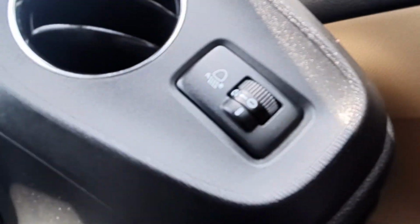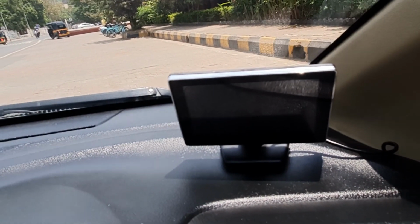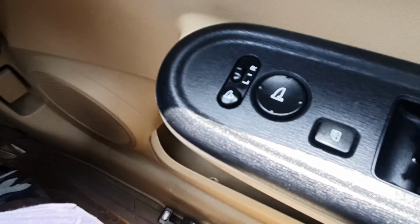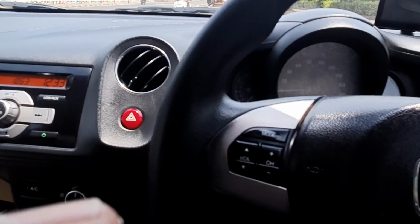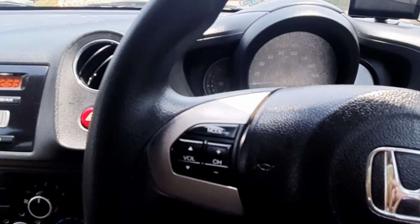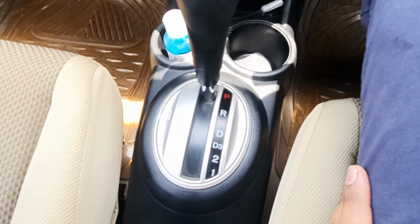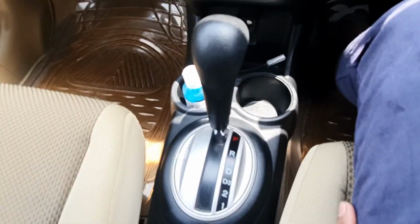This is where you get the headlamp beam adjuster. This is an extra fitting, that's the rear parking camera. It gets electrically folding and electrically adjusting side mirrors, all 4 power windows, the driver side airbag and the passenger side airbag. So front 2 airbags, ABS, alloy wheels, music system with aux and USB, steering mounted audio controls, automatic gear shift, and a compact car. Beautiful combination.